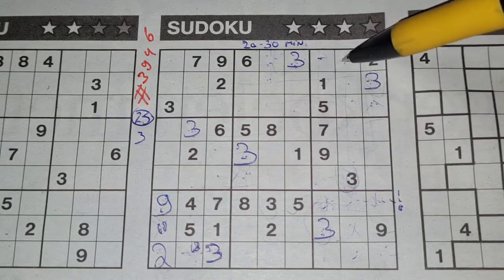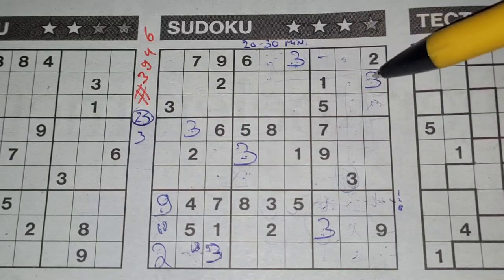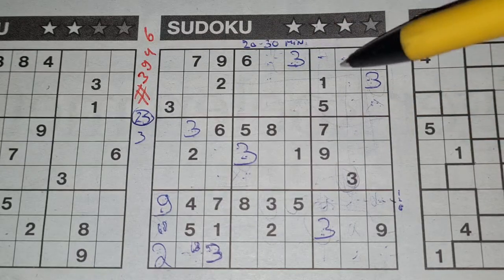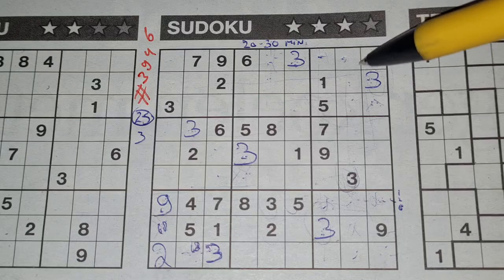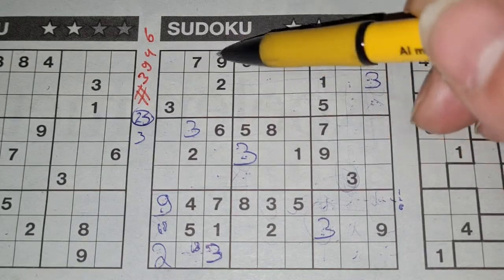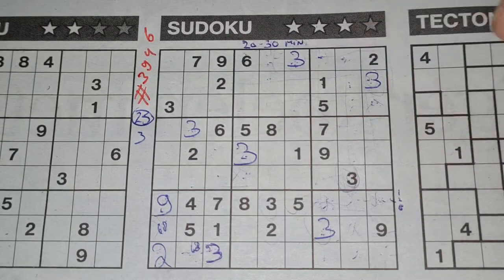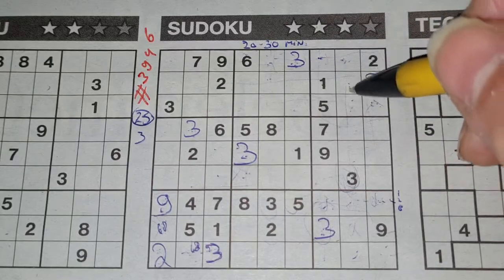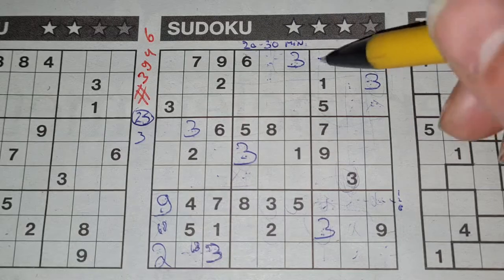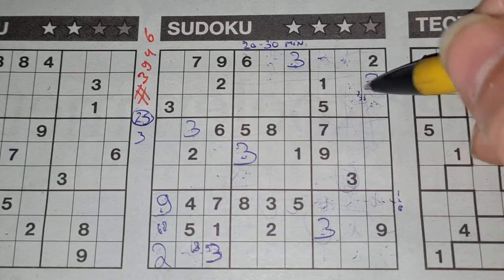Seven, nine, six. Well, we have here 1, 2, 3, 4, 5 missing numbers in this big square. Three of those missing numbers are the 7, 9, and 6. We have a 7, 9, and a 6 in this first row, so no 7, 9, and 6 in these two boxes. The 7, 9, and 6 go in those three boxes.